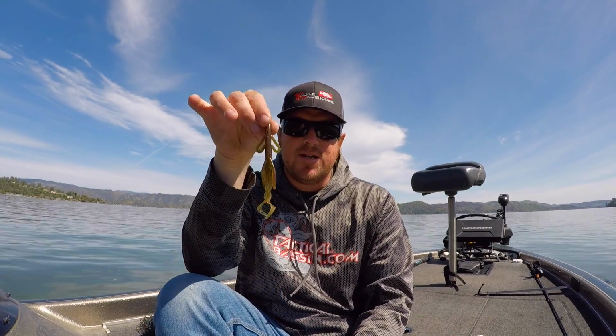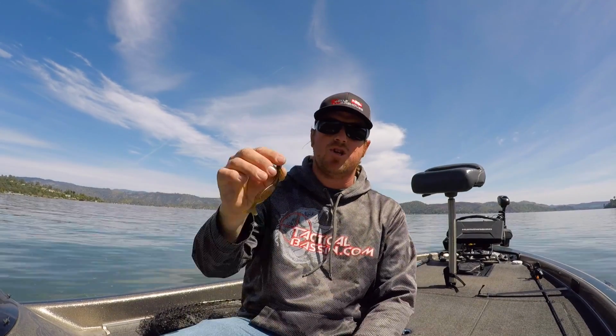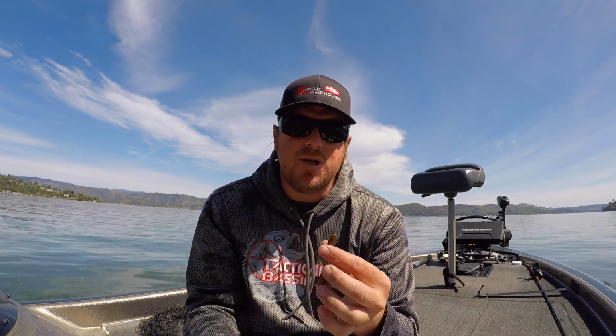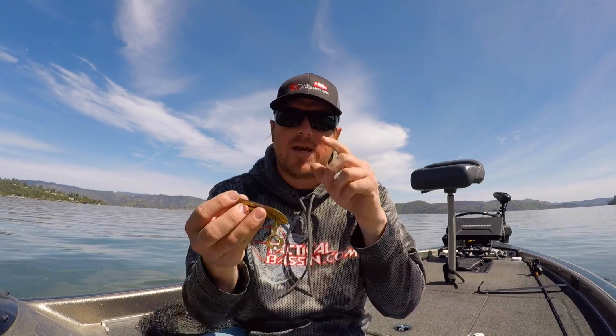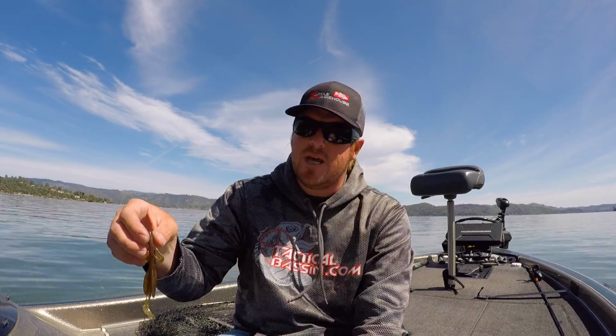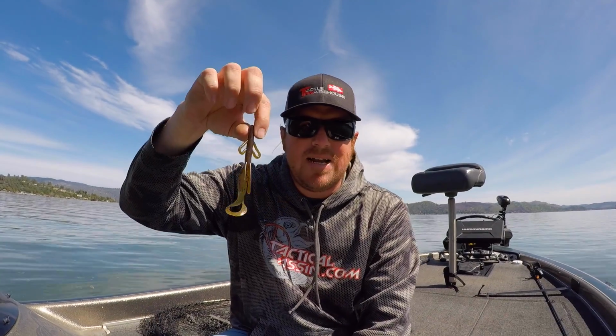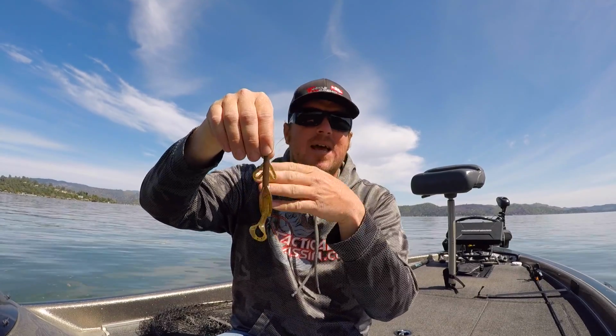Now, a trick to a brush hog, and we talked about this in a video years and years and years ago, but here's a trick when you rig a brush hog, because you can put this on a shaky head, you can put it on a Texas rig, you can Carolina rig it. There's so many different ways to rig it. But when it comes to rigging this bait, here's a trick that you need to know. If you take a brush hog, there's a right and a wrong way to rig it. There's an upside and a downside.